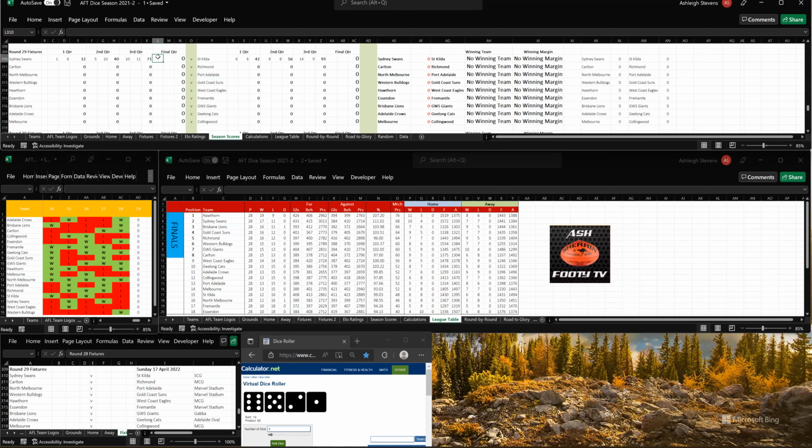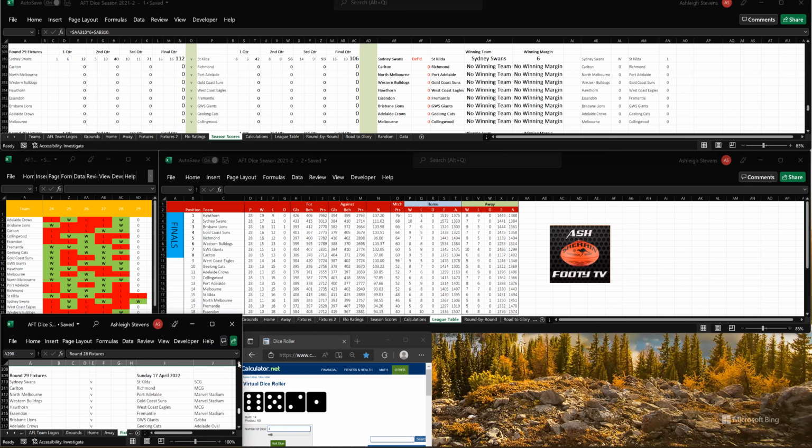And Sydney have kicked 6-5, so that's 16-112 to St Kilda, 2-1, so that's 16-10. And Sydney have won by 6 points in the end. All right, let's go to the league ladder to see where these teams are. And Sydney are a game off top spot. St Kilda are 15th. All right, let's go to the second game.